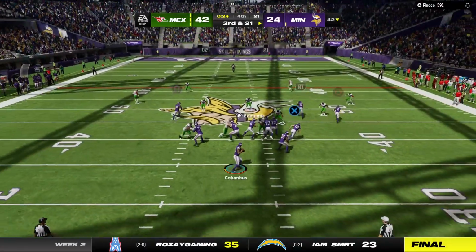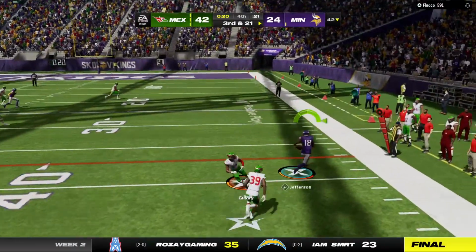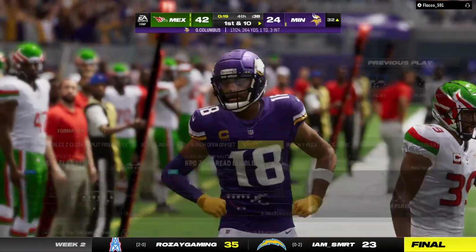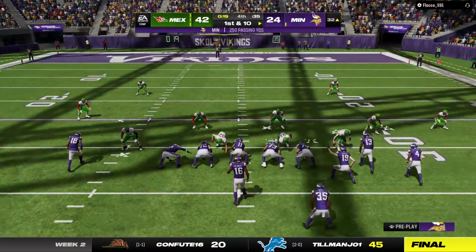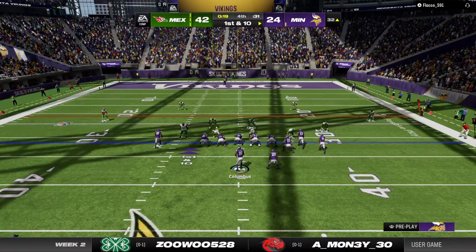Ready, ready? Now on 3rd and long, they'll look to throw. And he's got this to Jefferson. And he'll be out just a yard or two shy of the 30. A real letdown defensively. That was 3rd and a bundle, but they allow the conversion.